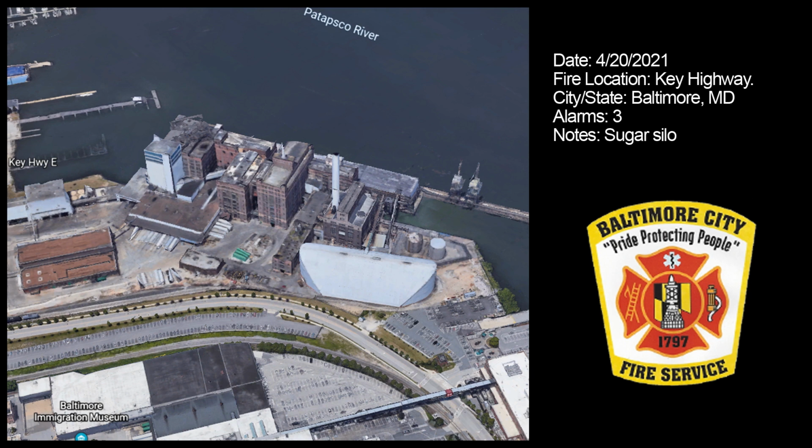Stuff in the harbor tested. We're sure it's sugar water. Truck 1, all the way around before you can go in service. 54, copy, going in service. I assume ready upon arrival. Yeah, I got the rim.